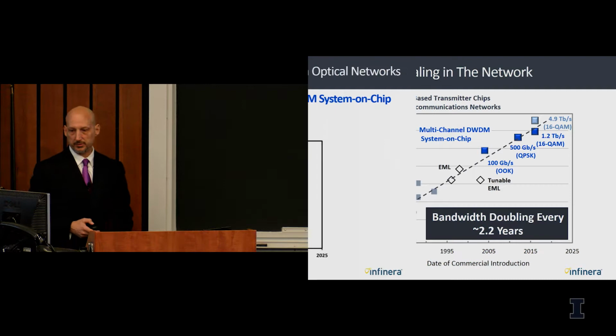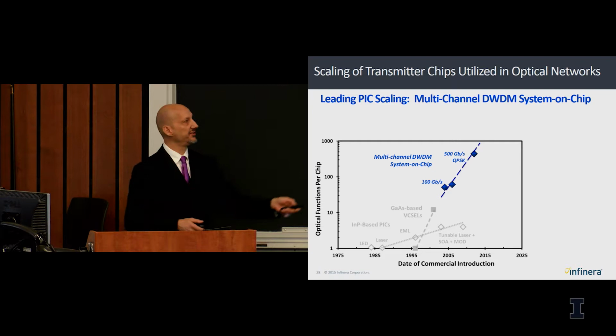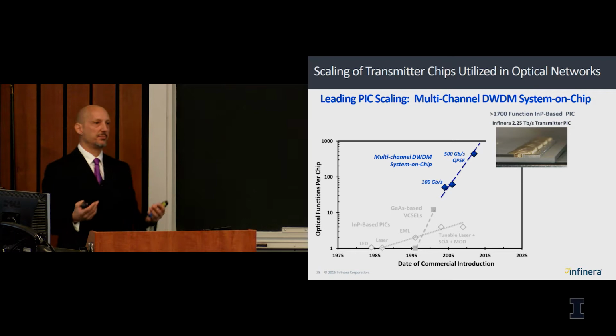So to do this, we've had to go from integrating 4 or 5 devices on a single chip to 50 or 60 for the first 100 gigabit per second devices, and now to over 400 devices on a single chip. We actually have demonstrations in the research lab of over 1,700 functions on a single chip. So we're actually more limited today not by the capability to integrate, but by other considerations.